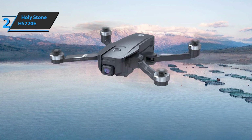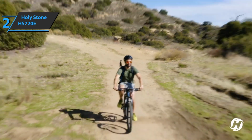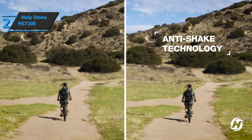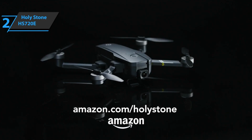This model has 2 modes, one limited to 15 miles per hour and the other limited to 22 miles per hour. The former is good for controlled slow-speed shots, while the latter is great for fast shots, tracking moving subjects, and just plain fun. This is a quality product, and all we can do is recommend it.